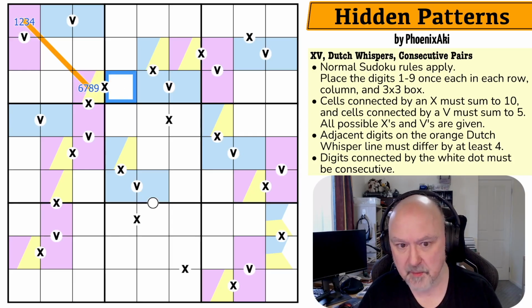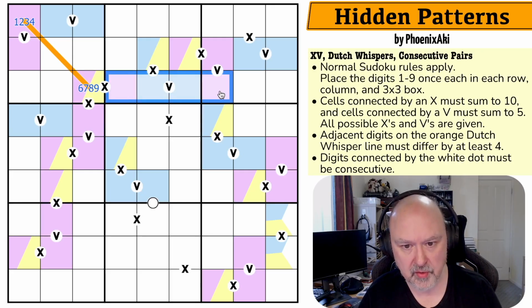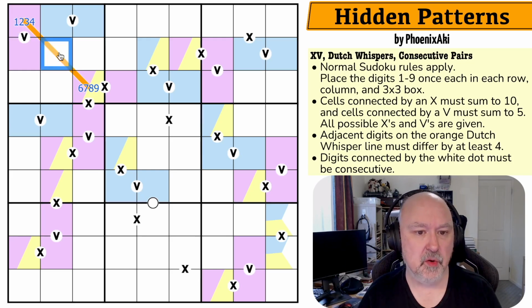This is actually a purple because this is a purple. This is the high side of that purple, and therefore this has to be the low side of that purple. Therefore, these are all the low digits in the row. But this has to be a high digit. Now, if this was 4, I think this is going to have to go 1, 5, 9.